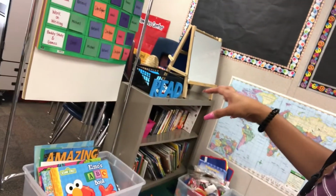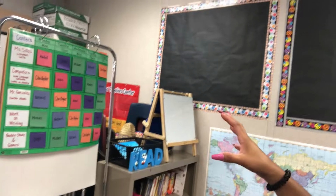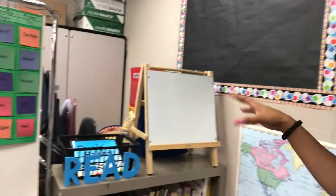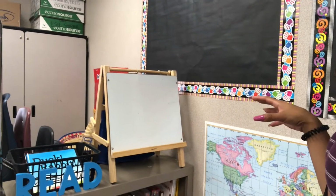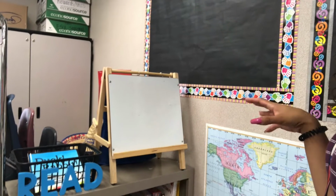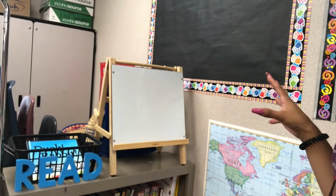So I did add some big books to the library. I'm not sure if it's gonna actually stay there, but yeah, the big books have been organized. I have my small group chart that I need to update, but I think this is where it's going to stay. I also have this whiteboard here. It's going to be another center where they can write words or vocabulary. They can use magnets for letters or for any other kind of literacy activity.